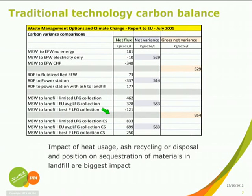But we shouldn't be doing this in the absence of understanding the sustainability. And to understand sustainability, to understand what's most important in the swings, I've picked something that the EU reported in 2001, which is still valid today. So in the table, you can see that we compare municipal waste to energy from waste with no energy, some may call that incineration, to MSW with electricity, or MSW to EFW with combined heat and power. That's heat supply and electricity.